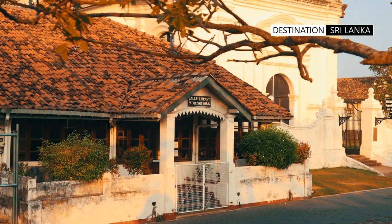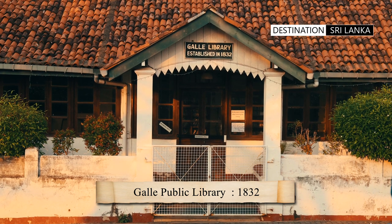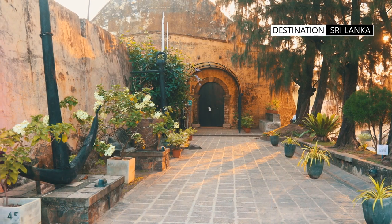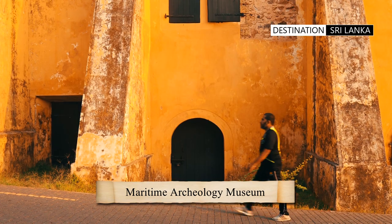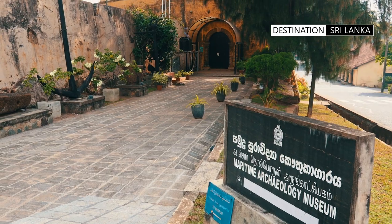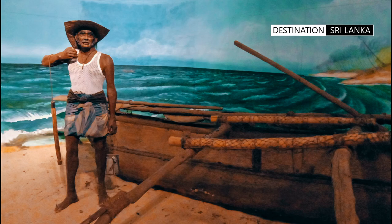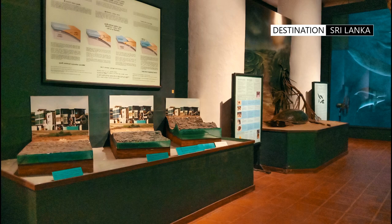The Galle Fort Library bears the distinction of being the oldest library in Sri Lanka. The small building is located at Church Street. The National Maritime Archaeology Museum is housed in a 17th century Dutch warehouse and adjoining the old entrance of the fort. It contains some maritime artifacts and gives a historical perspective into local fishing techniques as well as types of marine craft used by traditional fishermen. This is in addition to its exhibits of maritime trade and seafaring, and is also well worth a visit.